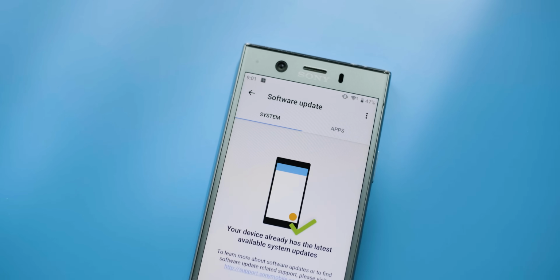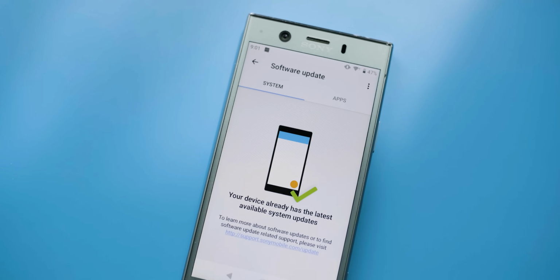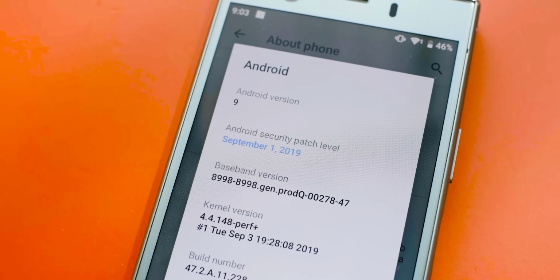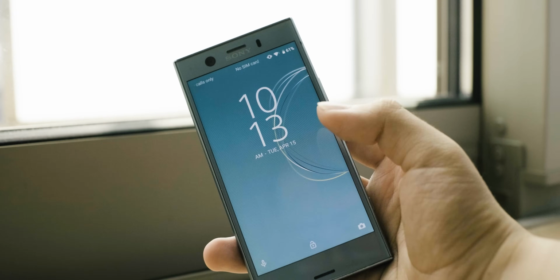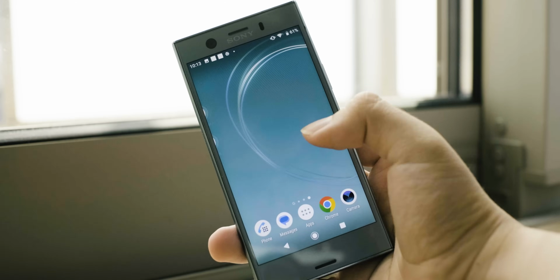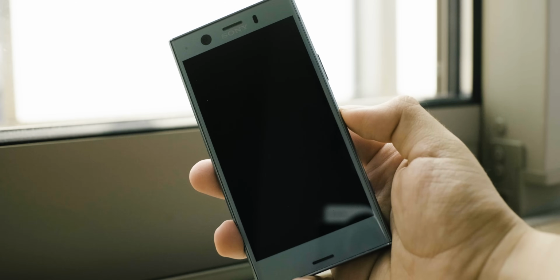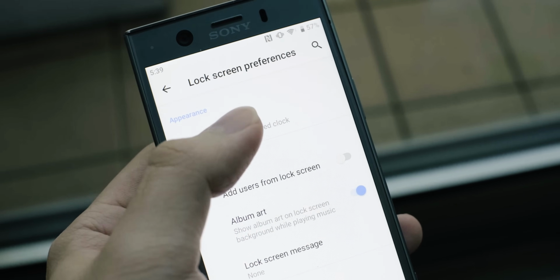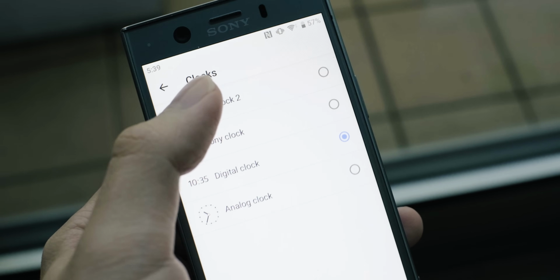The software shows its age the most, as this phone's last update is Android 9, practically ancient. You do get to take a sweet trip down memory lane, with Sony's live wallpapers reacting whenever you unlock, a themed navigation bar, and the custom Sony clocks. My favorite is the vertical one.